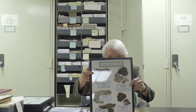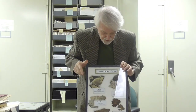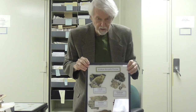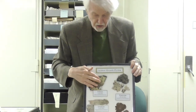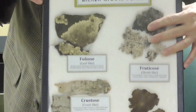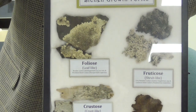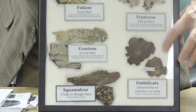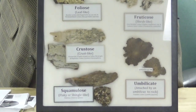So let's see. I wanted to talk about growth forms of lichens, and about identifying them. This slide shows the different growth forms. The commonest and easiest ones are foliose species, which are called leafy lichens. And fruticose ones, which are like shrubby growths. Fruticose means shrub-like.